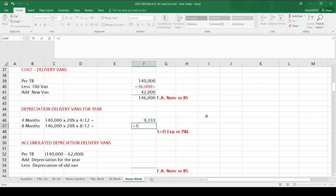For the next 8 months, the cost was 146,000. Again, I'm going to multiply it by 20% because that's the depreciation rate. And to get 8 months, multiply by 8 over 12. And then in total, they come to 28,800, which is my depreciation of vans for the year.